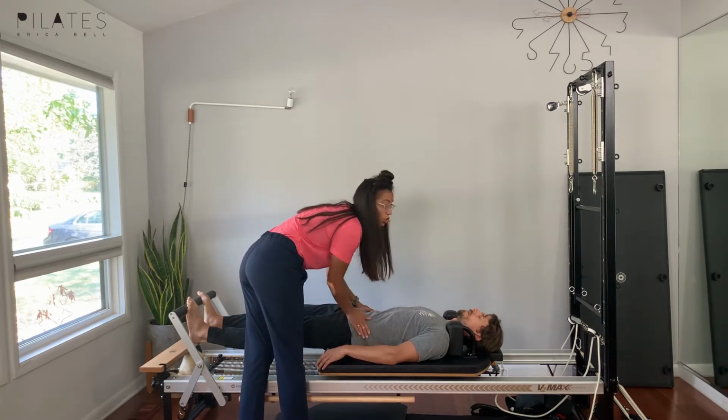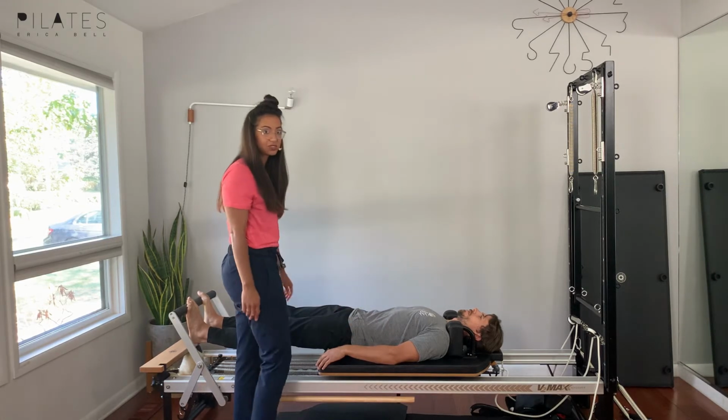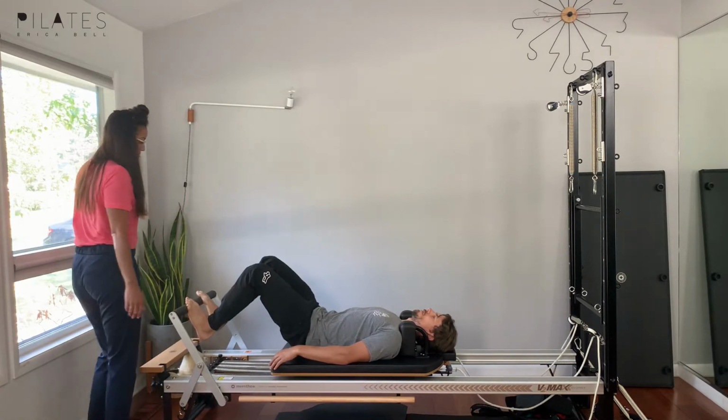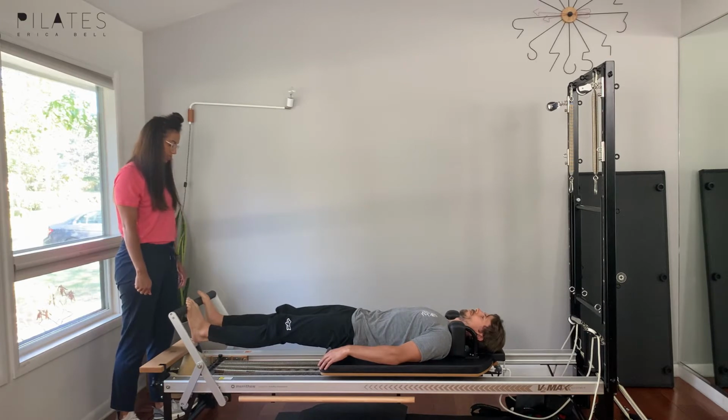And so now he's got neutral lower back. He's not compressing. Otherwise, that would have been very compressive if he kept that the whole time. Bend your knees, come in. Yep. Now press back out. Yes, and then come back in.